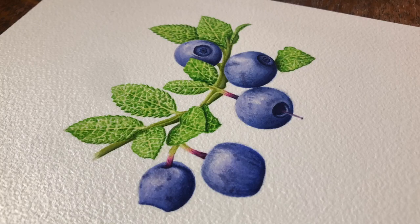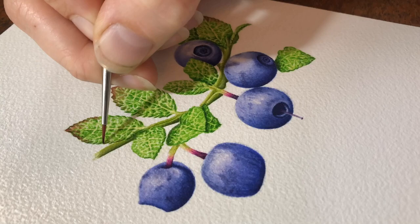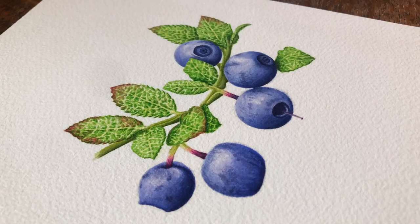I decided to add a red tinge to the leaves as a contrast to the vivid green colour, and a nod to one of the original photos that I used. This is something which happens to bilberry leaves due to certain soil conditions. I also like that it is reminiscent of the changing autumn leaves.